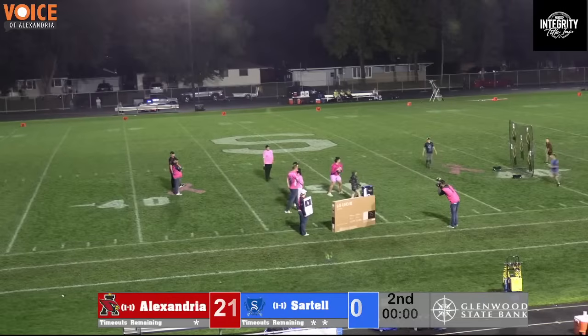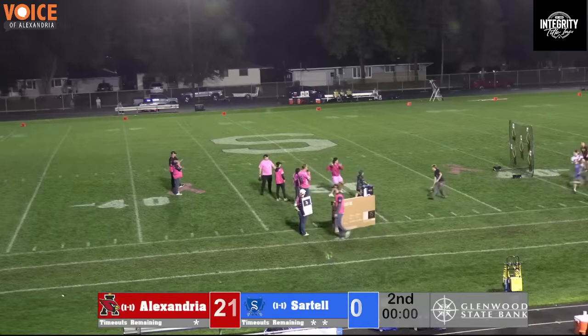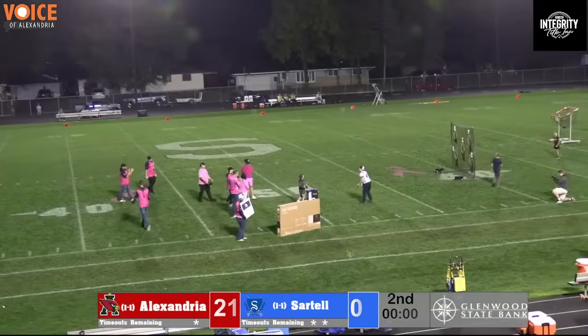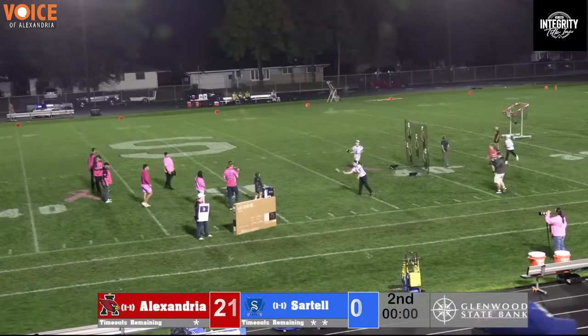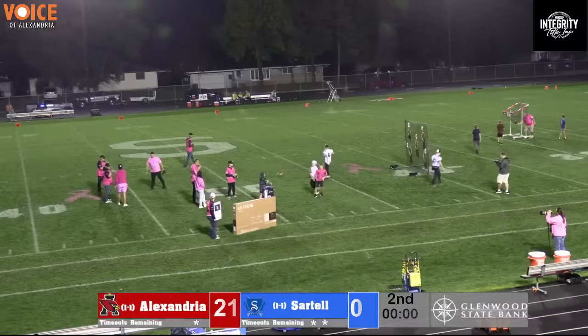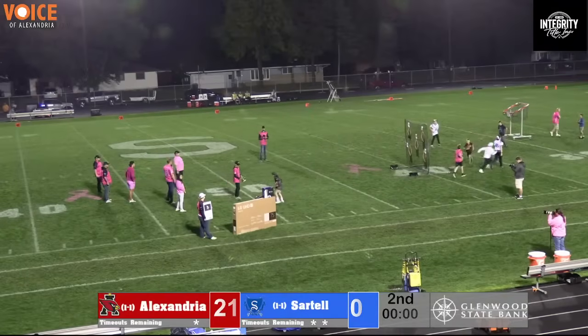Let's go through some of the numbers. I'll share some offensive numbers, and then Tim will be sharing some time of possession numbers and defensive stats as well. Plays from scrimmage in the first half. Alexandria ran 25. Sartell ran 30. Total yardage unofficially in the first half. Alexandria with 209. Sartell with 141.